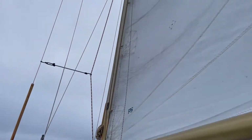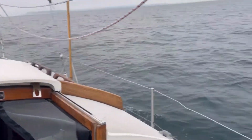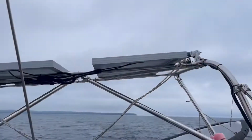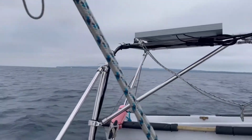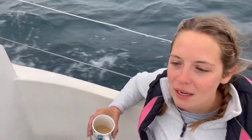We are motor sailing away from South Manitou Island. There it is. Bye. Say goodbye. We're heading to Charlevoix, Michigan now.